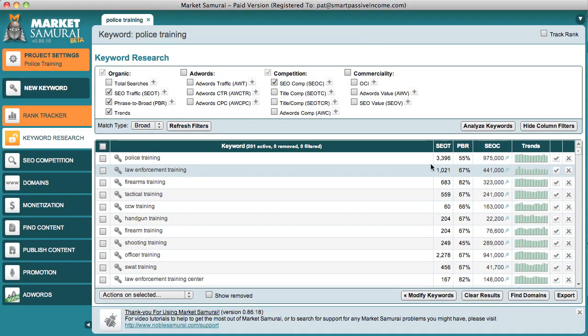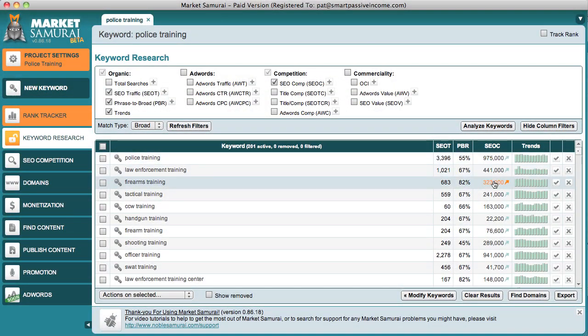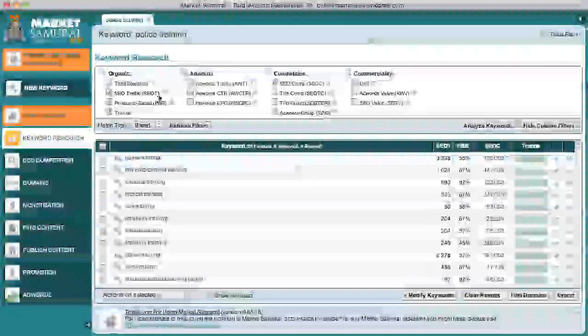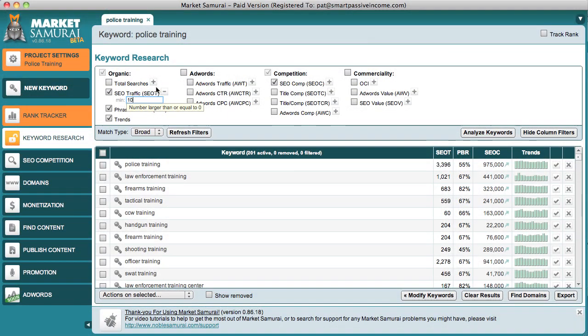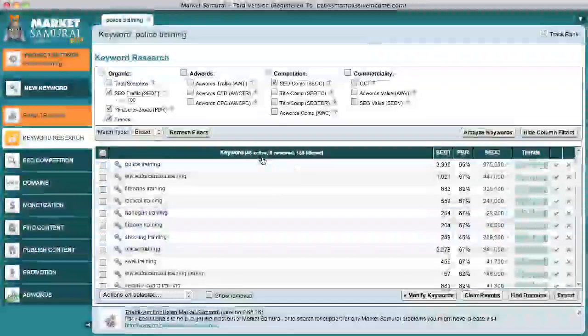These are really high, almost 1,500,000, 300,000. So I want to get rid of those. You could go through these one by one and get rid of them, but what I'm going to do is actually use the filters here to make it a lot easier for me. So I want the SEO traffic to be a minimum, this one here, to be a minimum of, I would say, 100. I usually pick a number between 60 and 100 because I want to get rid of the ones that'll only send me 4 or 5 people a day. So immediately you see that filtered away 156 of them. So we're left with better keywords.